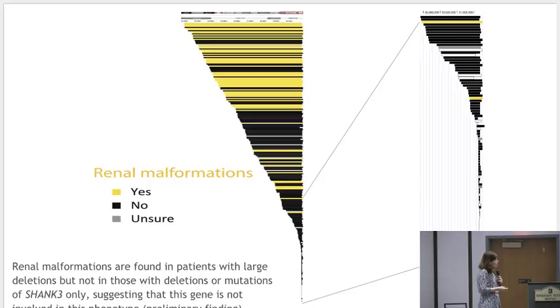There is one here, but this has several genes, and also, as I said, there are many different causes of renal malformations. So we would have to see what this type is, and it could be another gene, we don't know. But clearly, this suggests that in the larger deletions, there are one or several genes that affect this phenotype.